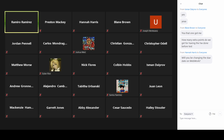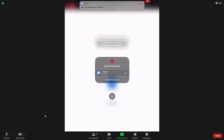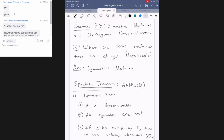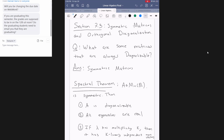Okay. So let's finish up the material then. All right, so what was the last? Oh yeah, that's right. The very last thing we were talking about is symmetric matrices and the spectral theorem, right?